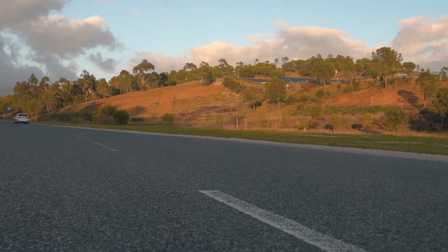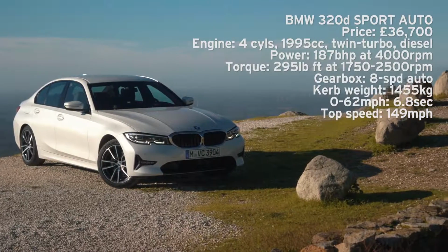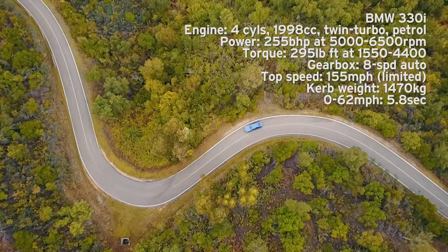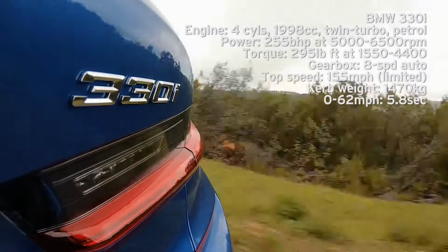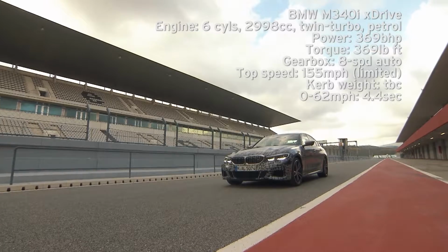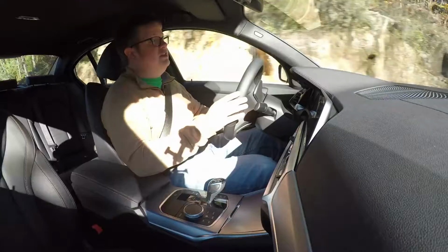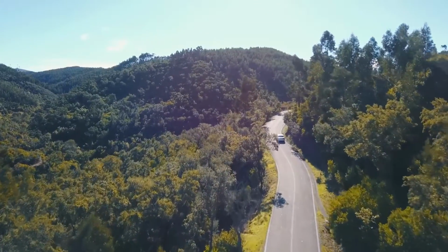In the 320d, peak power is 187 horsepower and peak torque is 295 pounds-foot. You can have 2-litre turbo petrol power in the 255 horsepower 330i, or a 3-litre turbo straight-six engine in either the 330d or in the M340i that I'll be driving on track later. And given it's only a 4-cylinder diesel, I think the engine's pretty strong.